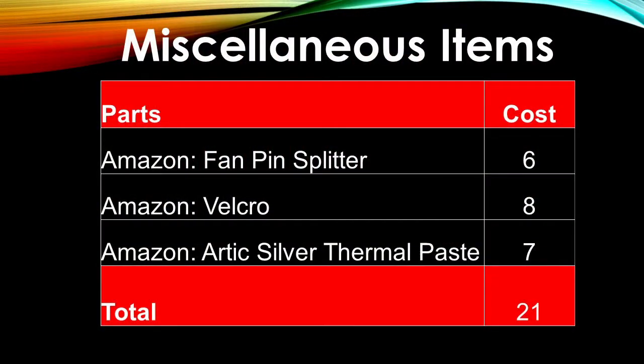I also had to pick up some miscellaneous items. So I got a fan splitter cable for just under $8. I got Arctic thermal paste for just under $7, and I got Velcro to help me with some cable management for $6. Once I purchased all the parts I needed, I finally had a vision of how the build was going to come together, and I knew which parts I wasn't going to need.